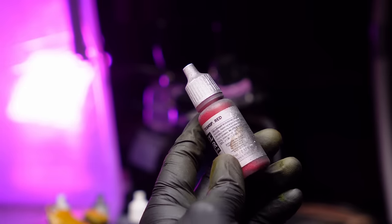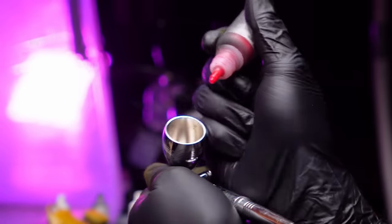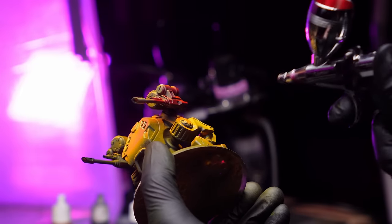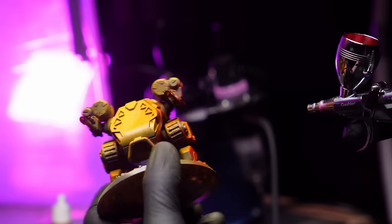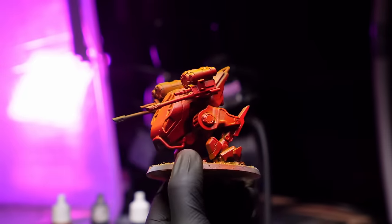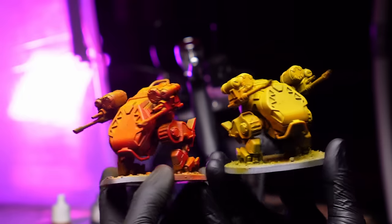And then last step, going to come in with this transparent red from the bottom on the orange one. Red, red, red. So this might be a mistake. Interesting. Okay, but that's that. Pretty cool. Alrighty. Compare the pair. Pretty interesting.